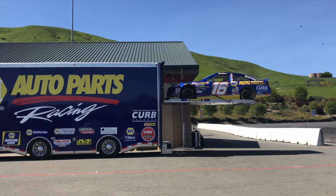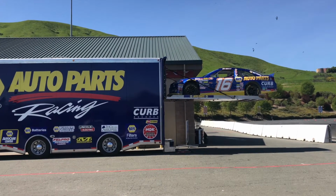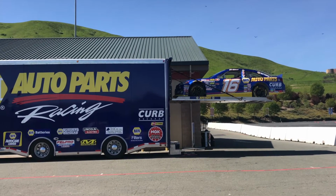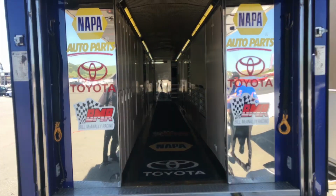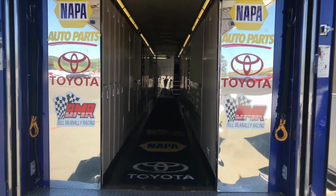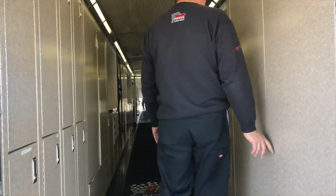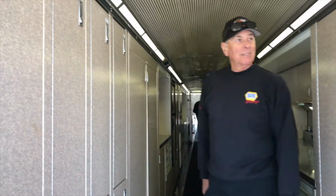So this NASCAR is here for Pixar Studios. Pixar Studios is doing some wheel changes and some pit stops so that they could take the data for their next film, that is Cars. We're going to take a look inside the trailer, and Joe here is going to take us through the trailer and show us around.